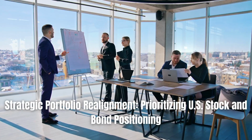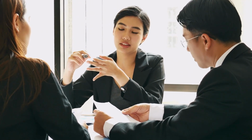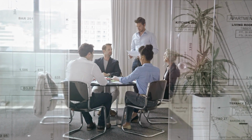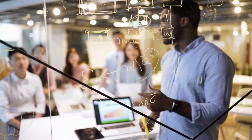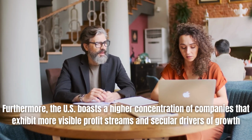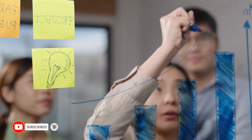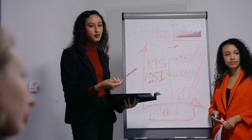Number 6. Strategic Portfolio Realignment. Prioritizing U.S. stock and bond positioning. In times of uncertainty and slowing global growth, the United States has often served as a reliable port in the storm, offering a degree of relative stability to investors. From our perspective, the U.S. has made significant progress in its normalization process, which could mean that any economic downturn experienced domestically may be less severe compared to other regions like Europe or emerging markets. Furthermore, the U.S. boasts a higher concentration of companies that exhibit more visible profit streams and secular drivers of growth. As a result, we anticipate the U.S. will be one of the primary regions leading the world out of an economic downturn, providing attractive investment opportunities for those who position themselves strategically.